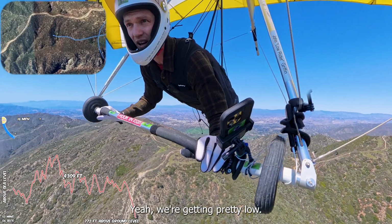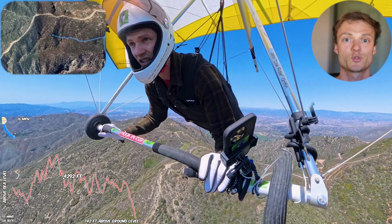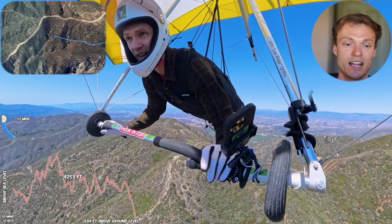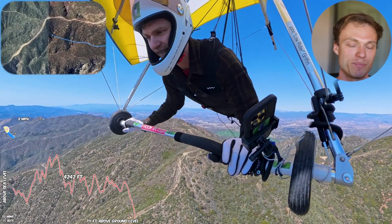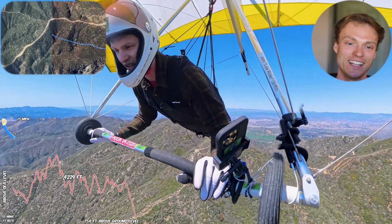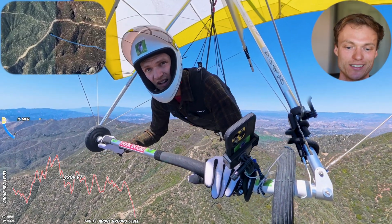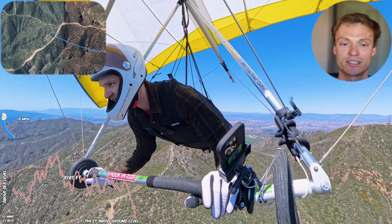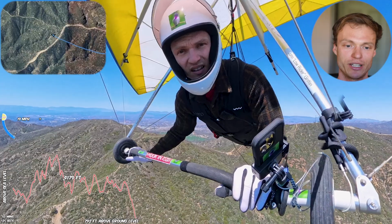Yeah, we're getting pretty low. So I'm just absolutely sweating bullets at this point. I know I'm dropping like a rock. I'm biting my lip there, you can see that, pretty gnarly. I know I can't make it to the regular LZ. I'm not seeing great options for retrieve below me. I know it's a safe landing below me, but the retrieve looks pretty dicey.